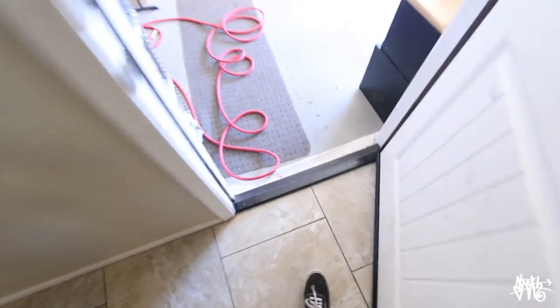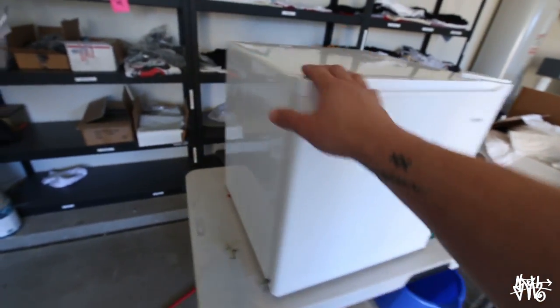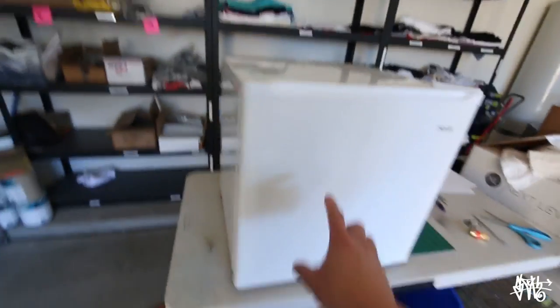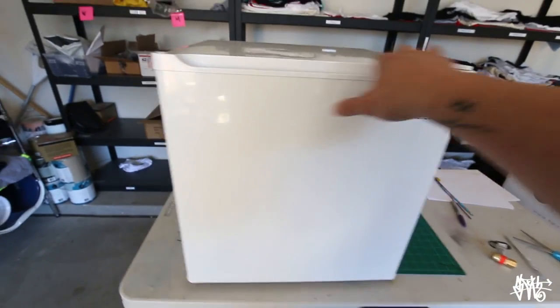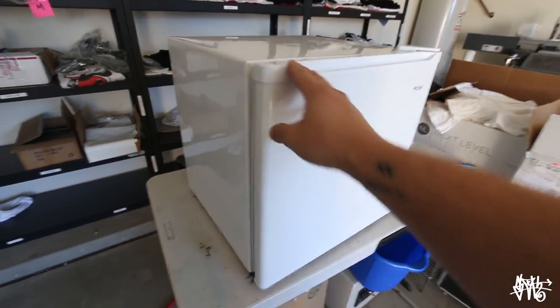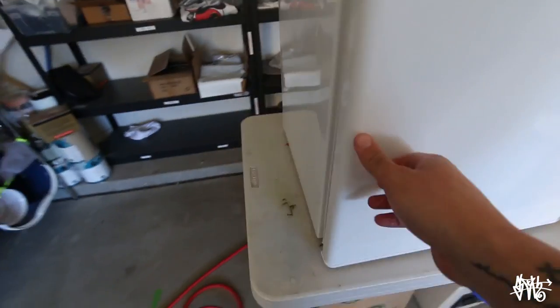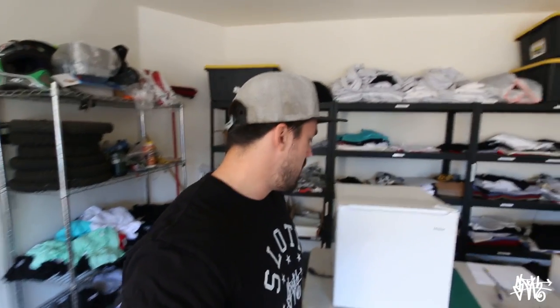Let's go check out this mini fridge. There it is, right here, mini fridge. I'm thinking I'm just gonna paint this, like the door, all crazy. Needs to be cleaned. Oh. I don't really ever see people painting fridges. So let's sloth it up.